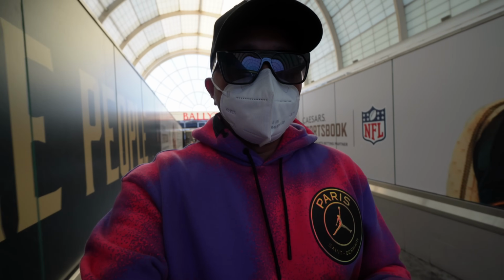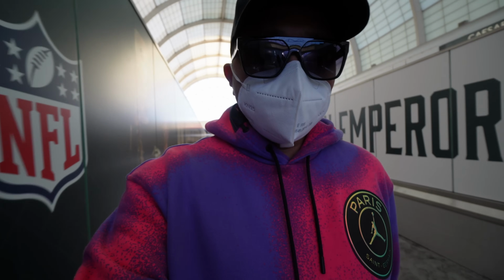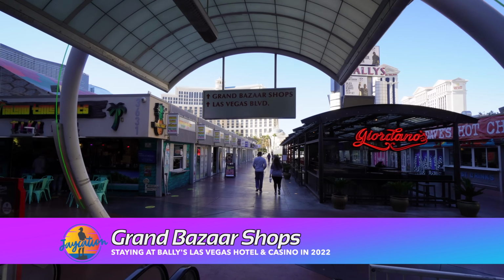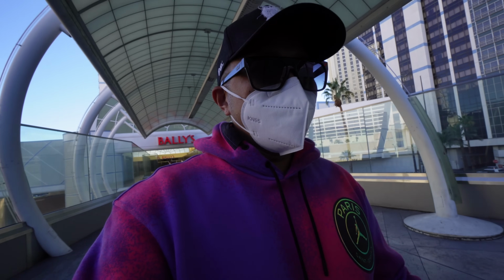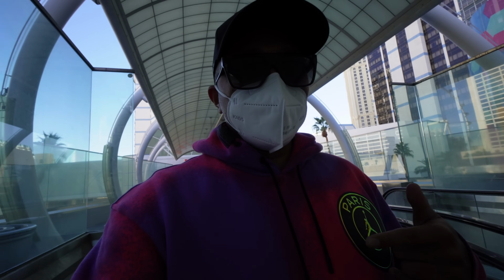So we're staying here at Bally's. Most of the shops are actually the outdoor shops that you pass through, where there's a Wahlburgers, there's a CVS, which is a big plus. If you want to go eat, you have to go outside the casino. The casino floor is pretty small. They still have Jubilee, which is that showgirl show. They have a connection to Paris Hotel.